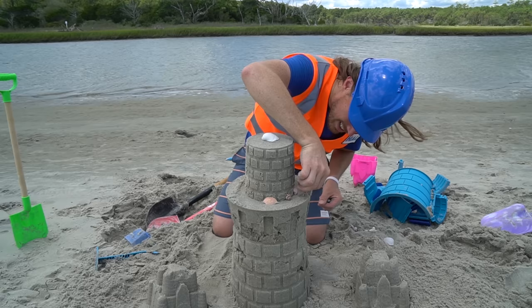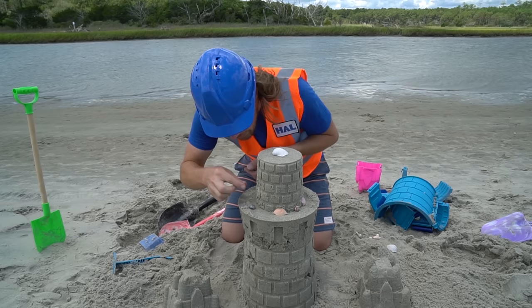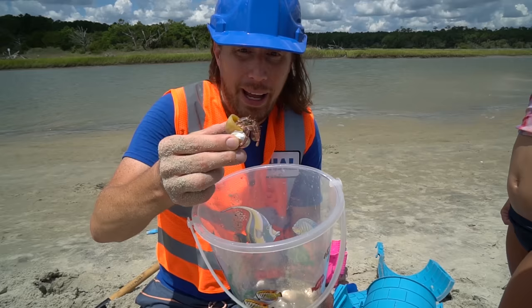And whenever you decorate your sandcastle, you can decorate it however you like. That's a cool looking shell right there. Put that one right there. Oh, these are cool. That one there. Look, it's like a little teeny tiny conch shell. Oh, wow, that's awesome. Let's see what you got. Oh, yeah. Oh, wow, these are big ones. Check that out. Oh, that's a big hermit crab.